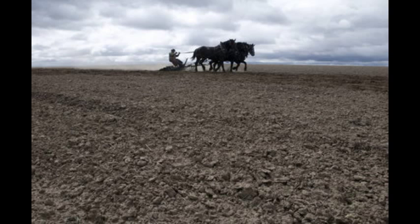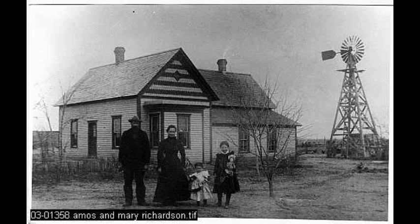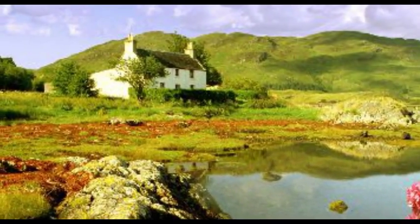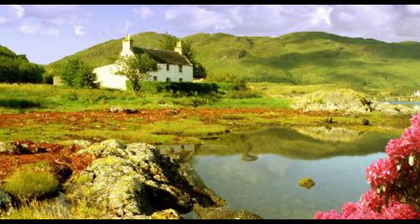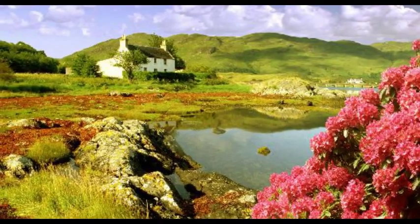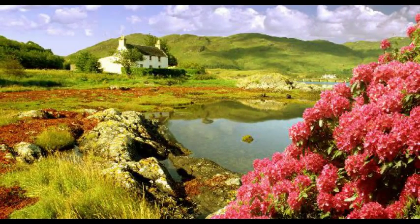In fact, the region was so successful that 100 years ago, Ritzville consistently shipped out more wheat from local farmers than any other town in the world. This success, combined with promotion of the area to the rest of the country, led to more migration to central Washington. But sometimes, these promotions were a bit exaggerated, as evidenced by the following ad.